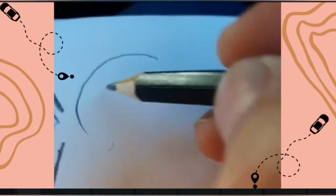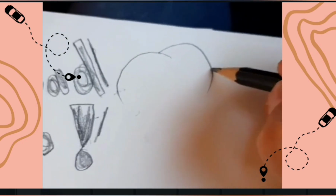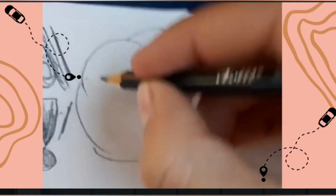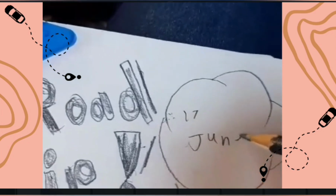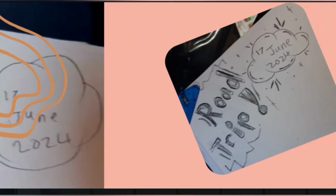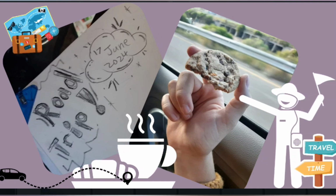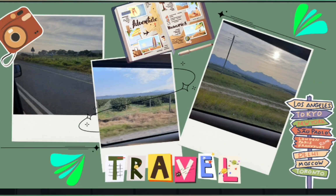As you can see, I'm trying to put in the date, and the date is just there for me as a reminder of when we went on the last road trip. And as you can see, it's the 17th June 2024, so it's this year, but it's more or less 3 months in the past. So this is 3 months late. There is a picture of the finished drawing and one of the snacks that we had on the road trip.